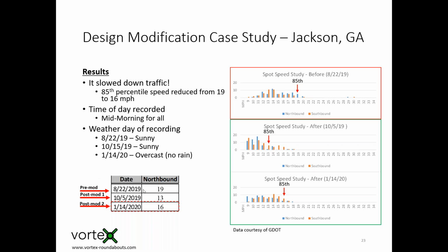What we did find is that, pre-modification, that 85th percentile speed was about 19 miles an hour. Shortly after modification, they saw a 13 mile an hour 85th percentile speed. So they had achieved their target, just slightly below it, which was nice to see. Then they came back another 3 months later, which is, I think, almost a total of 6 months after original install, and it did creep up slightly, but still really close to that targeted speed. So that was really interesting to see: if you have an apprehensive community or a design that doesn't exactly work, it's very simple and easy to remedy that issue with this modular approach.